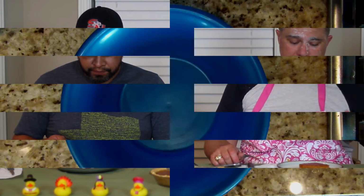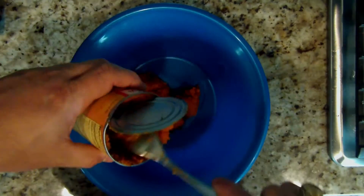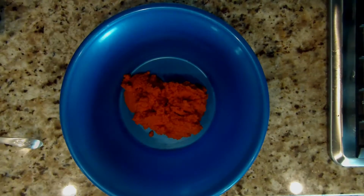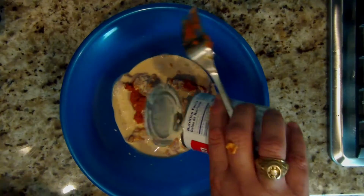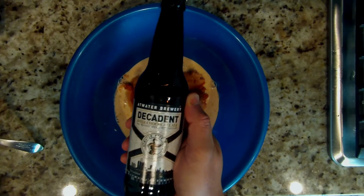All right. So again, we did our best to add in the beer. And the way I made it was, for our pumpkin pie, I basically followed the recipe on the can's label. First, I emptied the canned pumpkin into a bowl. Next, I discarded 3/4 of a cup from a can of evaporated milk, then poured the remainder into the bowl. I then added 3/4 of a cup of Atwater Brewery's Decadent Dark Chocolate Stout.